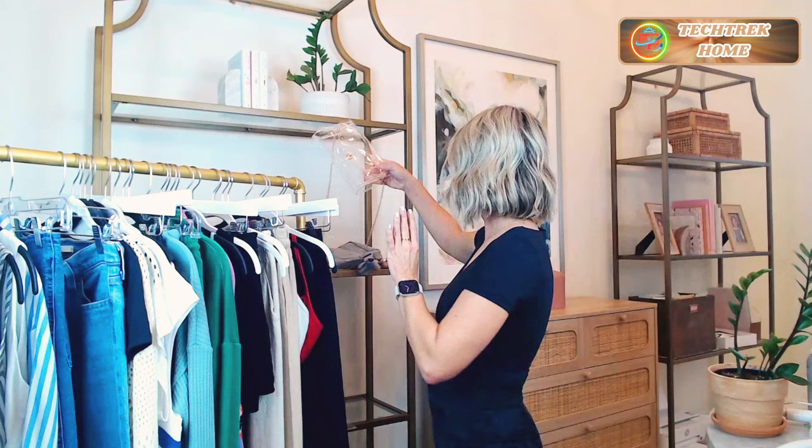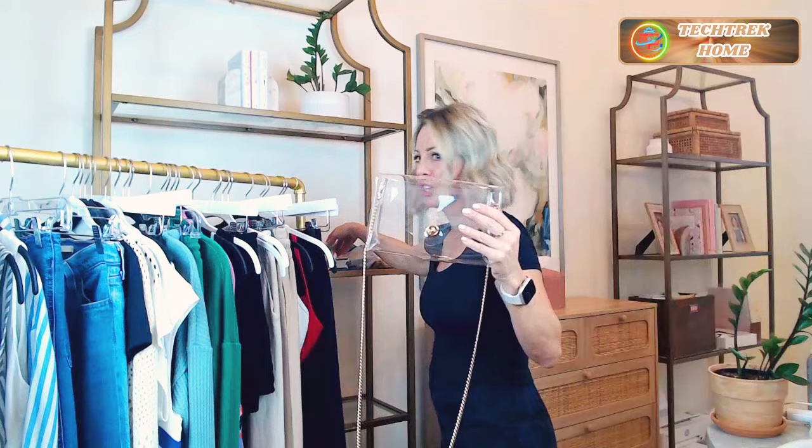Okay, moving on to some bags. We have the stadium bag. I shared this on my Instagram stories yesterday, and it was one of the most popular things that I shared yesterday. My Instagram is at honeywearhome, by the way.